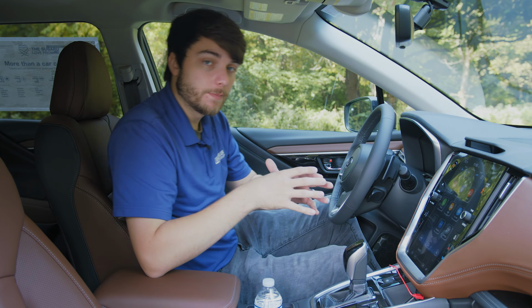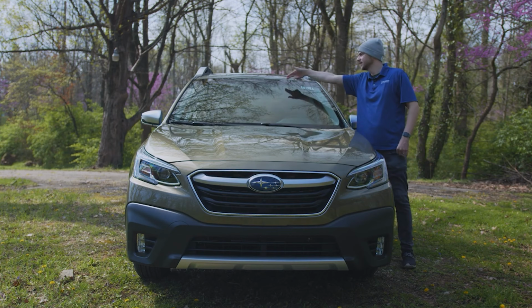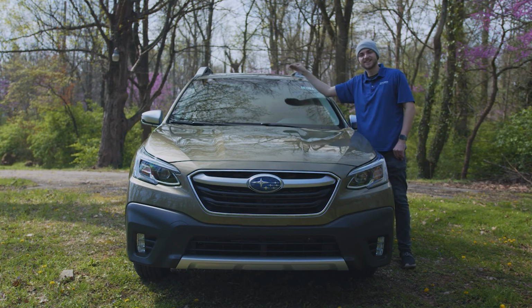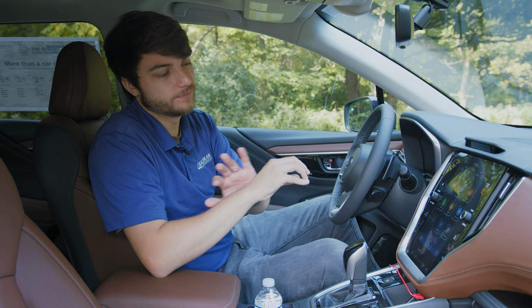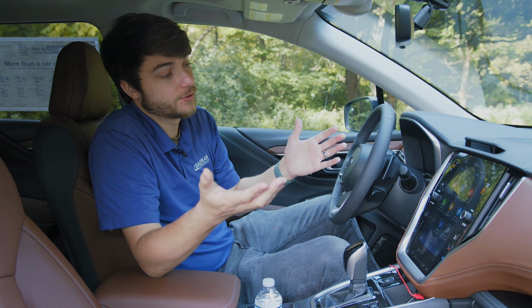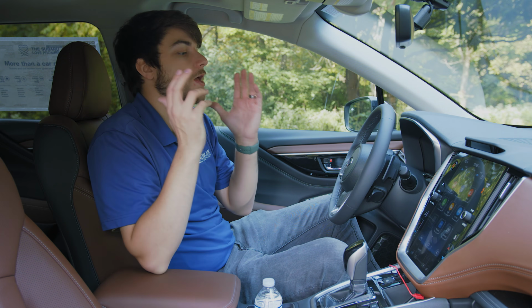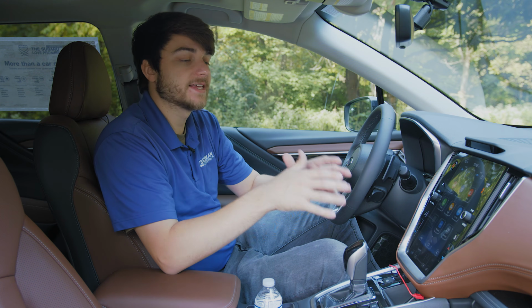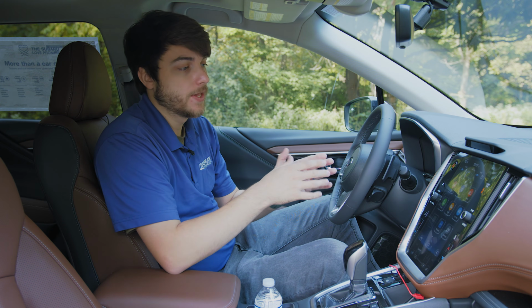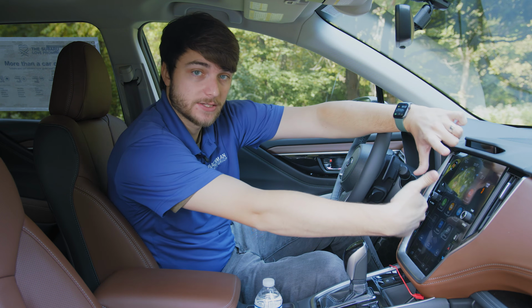If you guys have watched my review of the 11.6-inch display, or you've watched my previous Outback reviews, you know that I am mainly a CarPlay user. I have a 2019 Crosstrek. I use CarPlay in it exclusively. I don't mess around with like the built-in apps or anything. I just don't find them that useful. They're kind of clunky, kind of slow, as most in-vehicle systems are. But my problem with this display is that if I wanted to use CarPlay in the past, I would have to connect my phone and it would give me this much of the screen as the CarPlay screen.